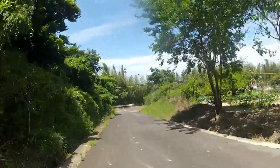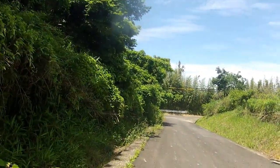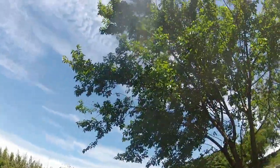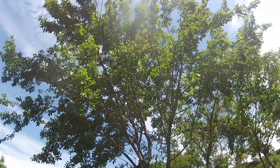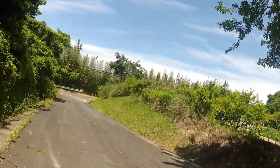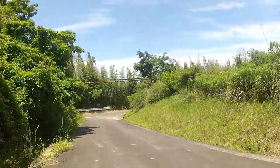Oh, mulberry tree. Another mulberry tree. Wow, lots of mulberries. You see it? Mulberries all over it, and all over the ground. Mulberry tree. Mulberry tree.